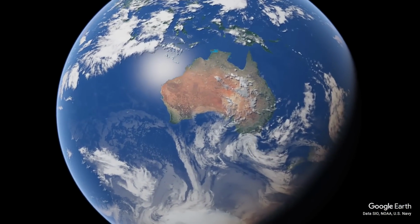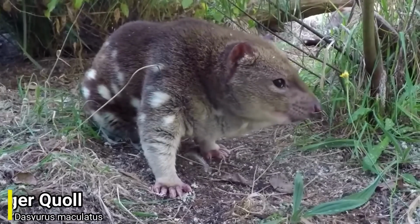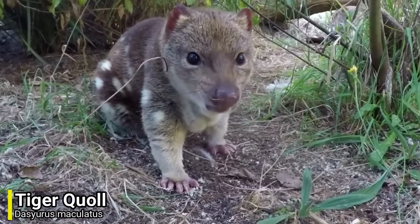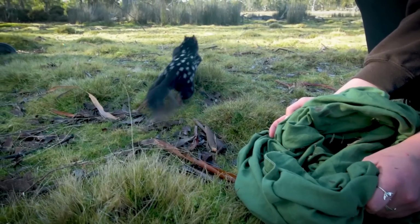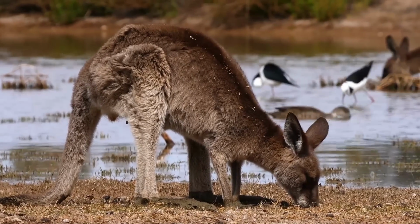But for our next species we will be heading over to Australia, as we have the eastern quoll. Now the quolls are a group of carnivorous marsupials, and these creatures used to be a lot more common than they are today. The eastern quoll is now mostly found on Tasmania, although it has been successfully reintroduced onto the mainland. When the Europeans settled in Australia, it doomed a lot of the native species.